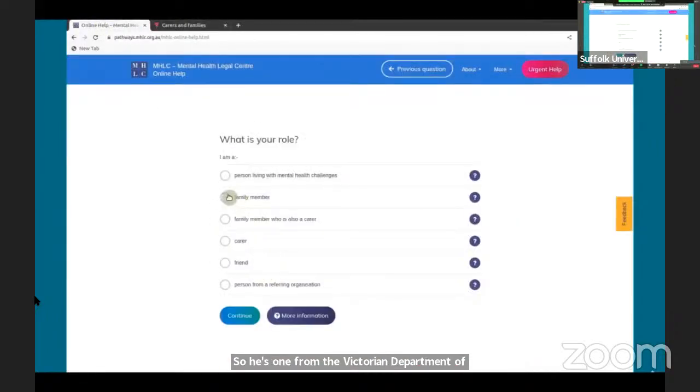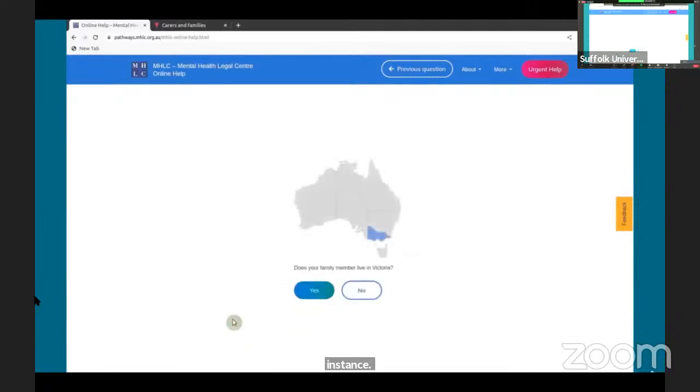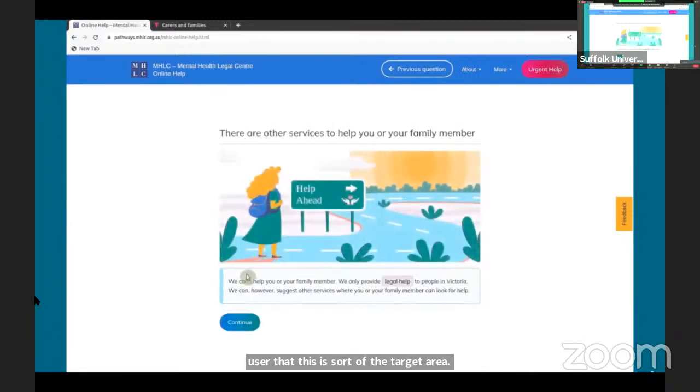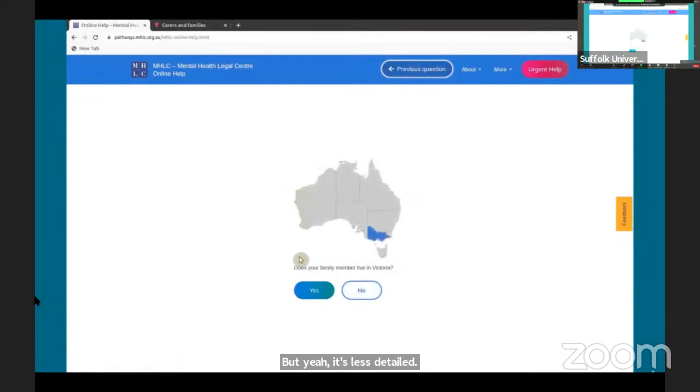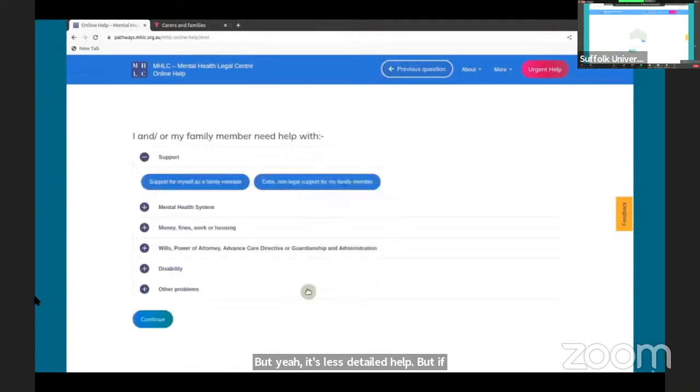I'm just going to choose that I'm a family member. And then, we have this very explicit sort of map, and we have Victoria, the jurisdiction that we serve, highlighted here. So that's visually reinforcing to the user that this is the target area. If they answer no, they still get some help, and I won't go into that, but it's less detailed help. But if they are living in Victoria, we'll say yes.